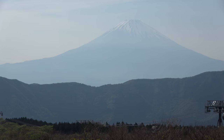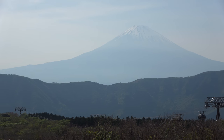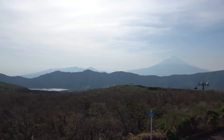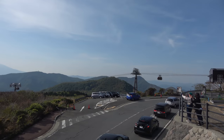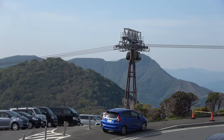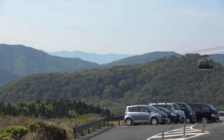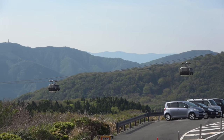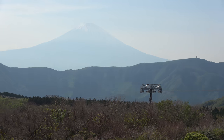It's a conical shape. The diameter at the base is 40 kilometers. We're 100 kilometers south of Tokyo here, yeah. Lake Ashi and Hakone Ropeway just up here. See all the hills in the distance? Yeah, most of Japan is hilly and forested and volcanic like that. I suppose if you want better views of Mount Fuji, you just have to climb it yourself.